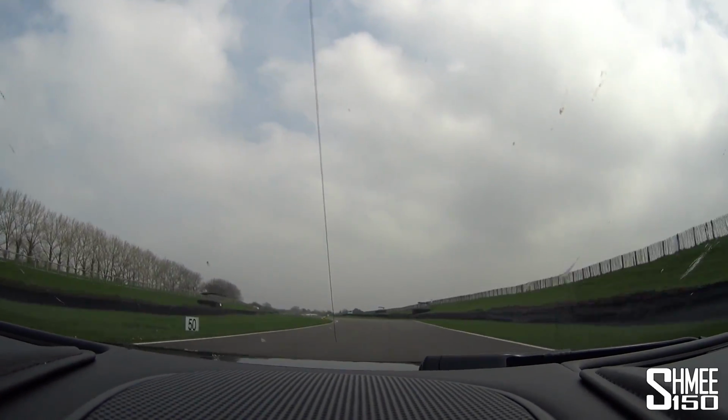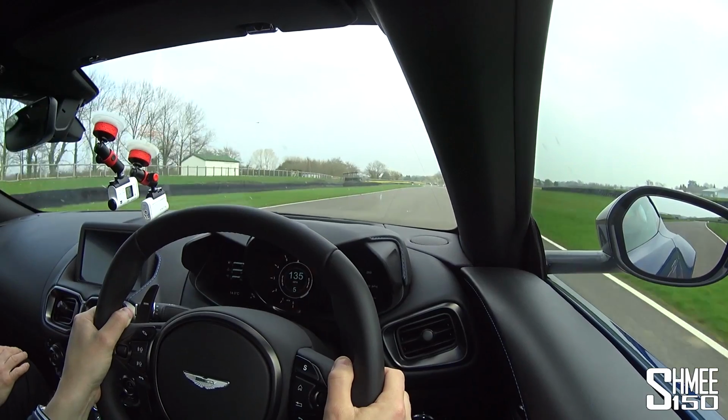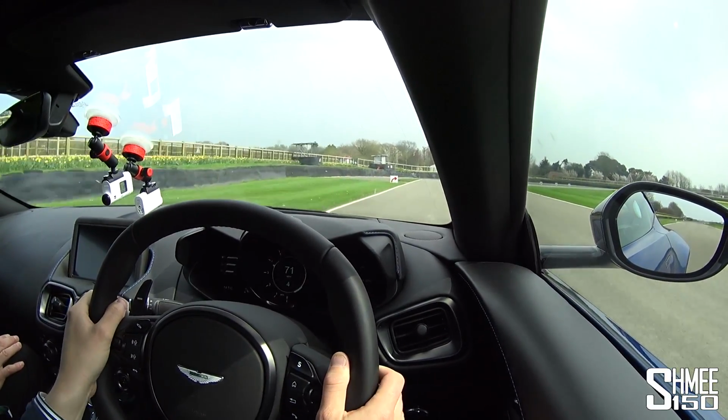Get it tucked in. And it picks up. Brake, 150 nearly. That's it. Good brakes. Third gear.